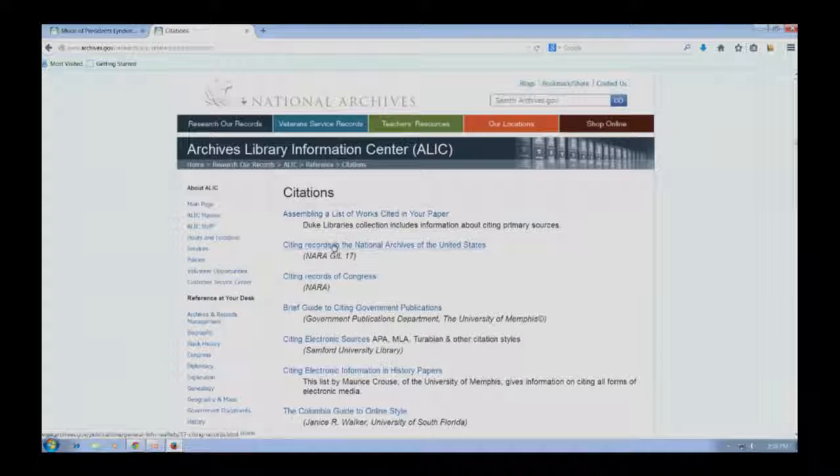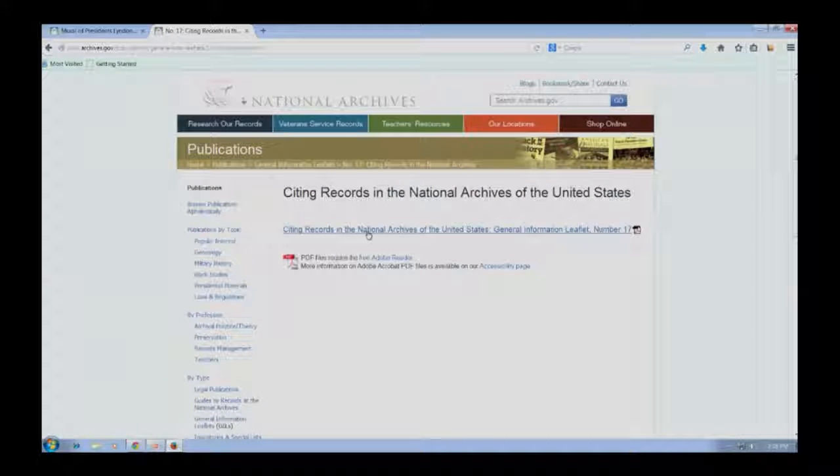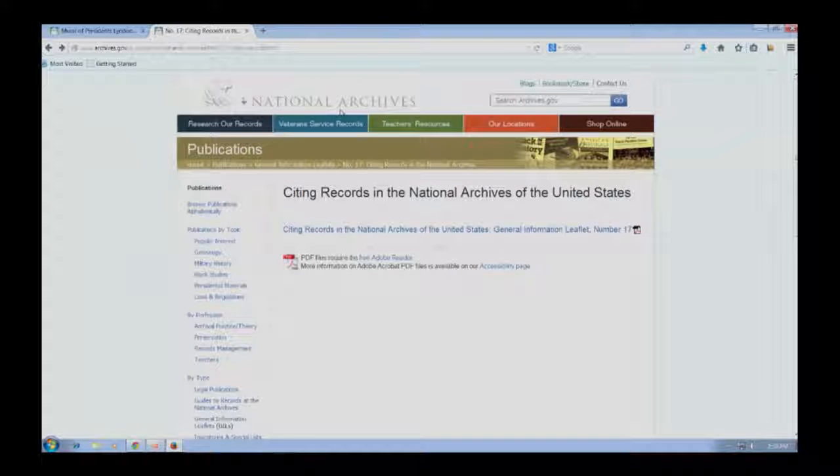It's General Information Leaflet number 17, which you can download as a PDF. This document, which is on archives.gov, basically gives you some recommended formats for citations. We actually provide multiple formats in here, but this is what we recommend. Some people prefer Chicago style or MLA or APA format, but it's not showing, you can find this document on our website, and that provides our recommended citation format. We do encourage citation because citation helps other people find related records. If they've read your book or your document or your blog, they can find the document the same way that you found it.